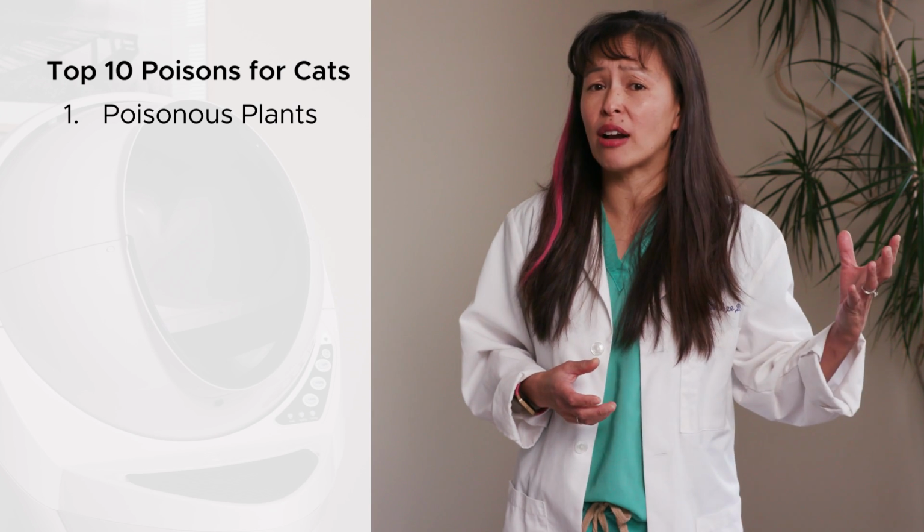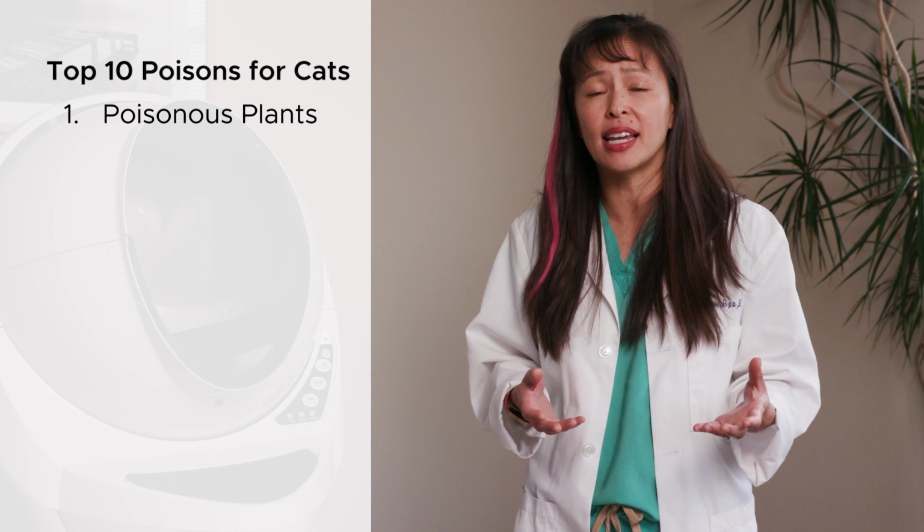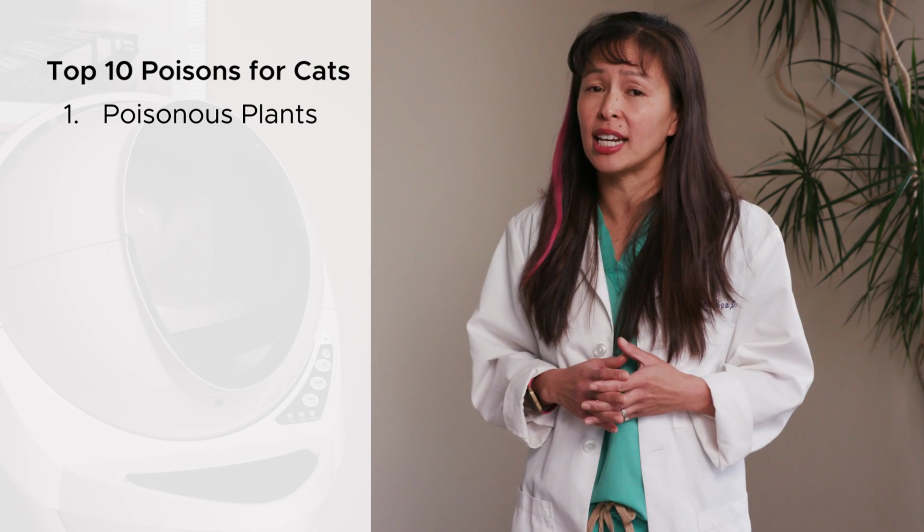Even if you think you put it out of reach, if the dried flower falls on the floor from the vase and your cat eats it, it can still result in acute kidney injury.